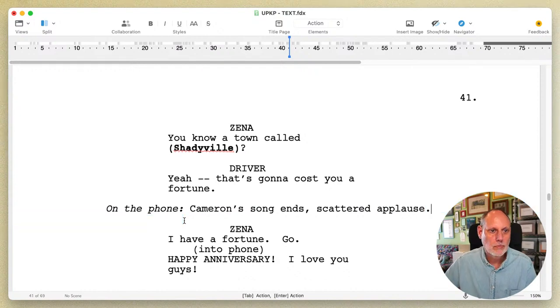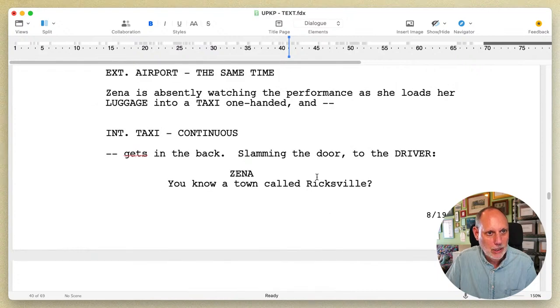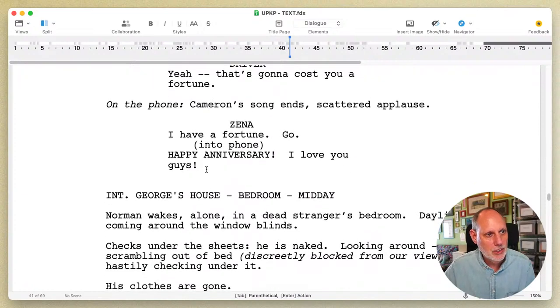Do you know a town called Ricksville? Ricksville. There we go. Look at that. I got it on a shorter line. You know a town called Ricksville? Yeah, that's going to cost you a fortune. I have a fortune. Go. Happy anniversary. I love you guys.